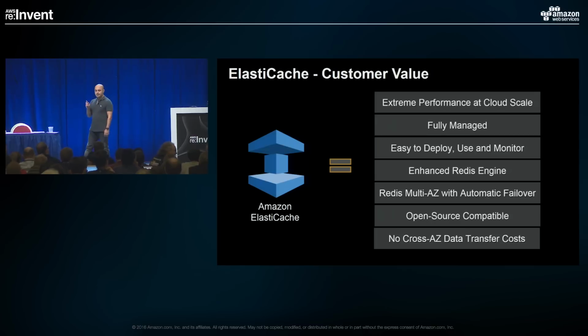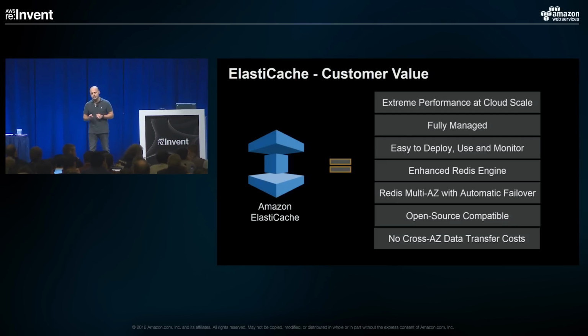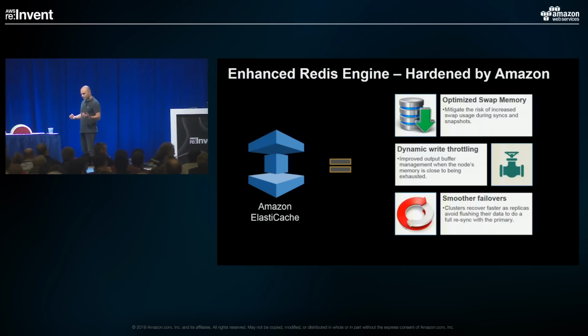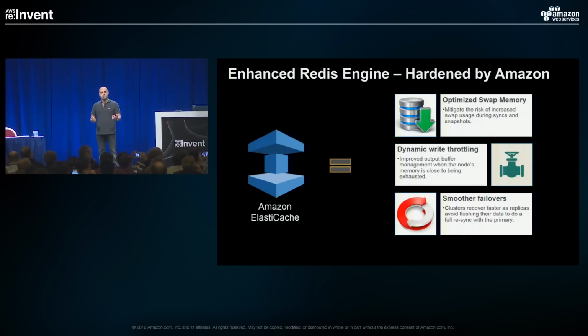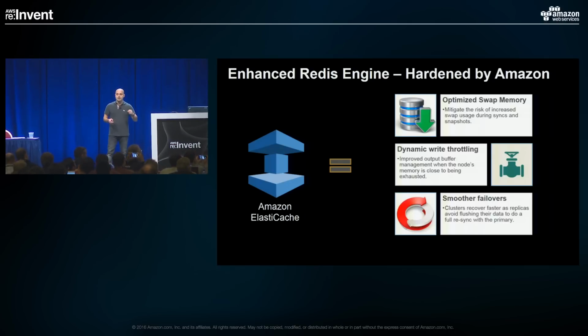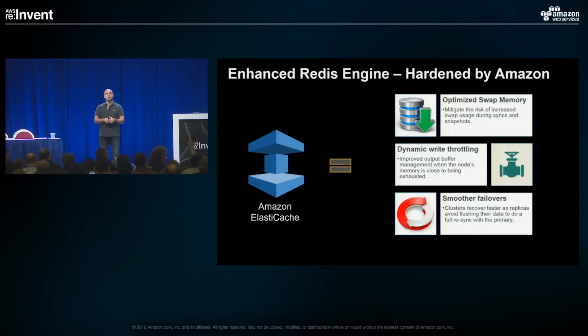The other thing is that the enhanced Redis engine comes with this. And so I'll talk about that in the next slide. And this is really some of the lessons learned that we've heard from our customers that we built into the service. So the first feature is that we've heard from customers that memory management can be challenging with Redis. So one example is, say for example, you're running Redis and you have background processes like doing snapshots and syncing, especially with snapshots. Depending on how much writes you have occurring on the primary, Redis may double your memory footprint on that instance. And if you don't have enough memory for those background processes, they'll throw you into swap. Now, you don't want to be in swap when you're in an in-memory database system.